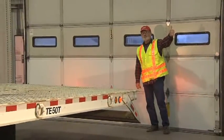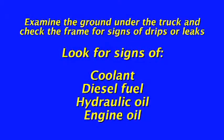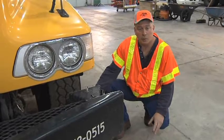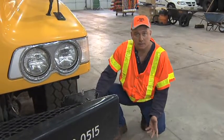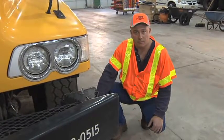As we start our pre-trip, we're looking for any visible oil leaks on the ground and anything dripping off the frame of the truck, the motor. We're looking for coolant, diesel fuel leaks, hydraulic oil, and engine oil leaks. If you find a visible oil leak, fuel, or coolant leak on the ground, you're going to want to notify your mechanic immediately and your coordinator, because you're not going to be able to do the daily tasks, because you have a major leak with the truck. Unless you get this problem fixed, the truck will not be able to leave the yard.